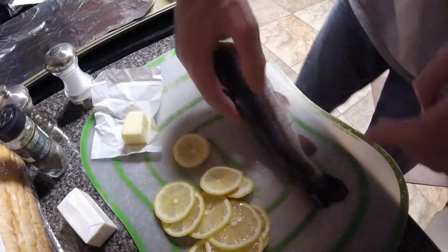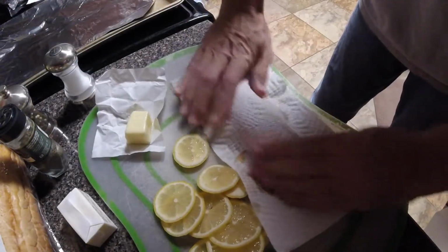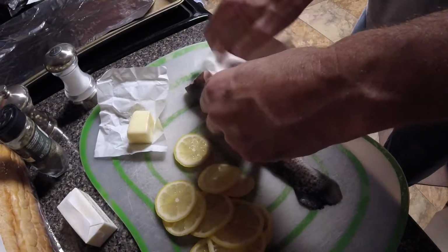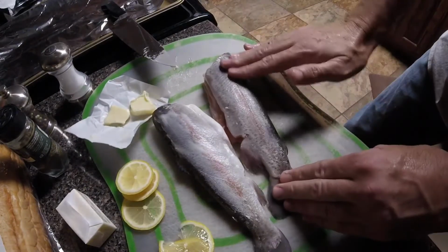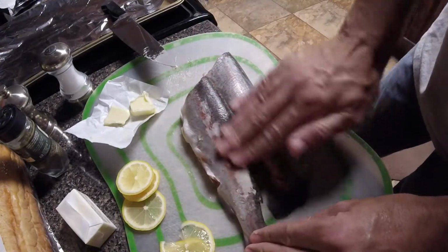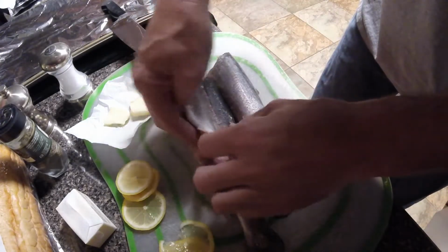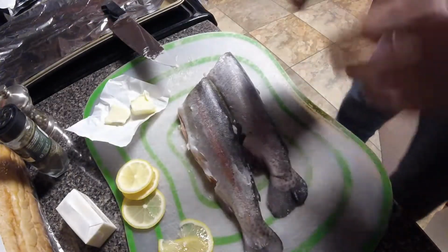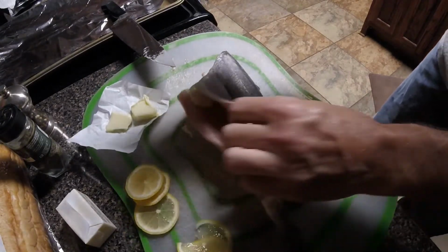All right, guys, so all I've done so far is clean the fish. You want to pat it dry really well. You don't want any water on or in the fish. All right, guys, so I got the oven preheating to 400. I've taken some butter and I've wiped it down on both sides of the fish and then put the butter on the inside as well. Okay. You want to lightly salt and pepper it. Inside and outside.